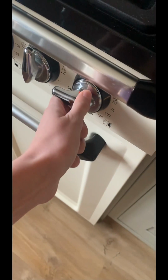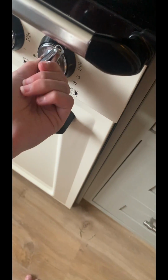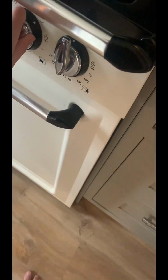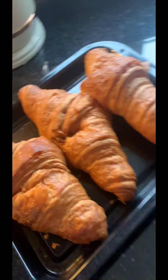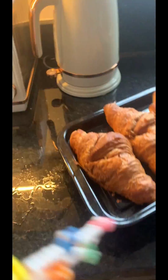The croissants, you guys. We've got to turn off the oven. Should I turn off the oven? Okay, it's off. So my mom got them out for me. I never get them out myself because I'm not very good at that.